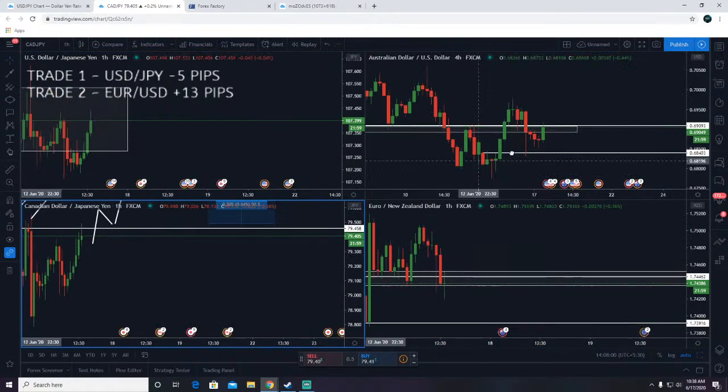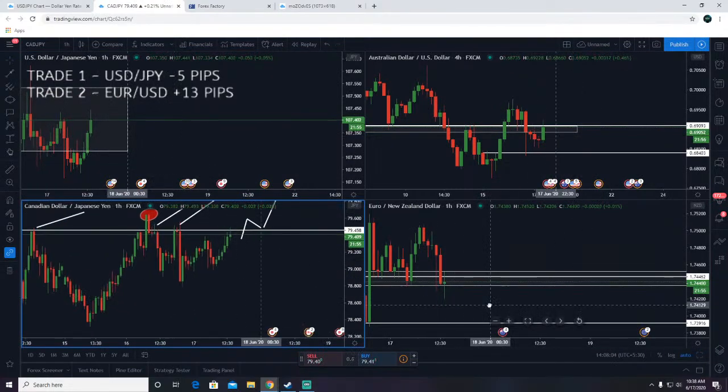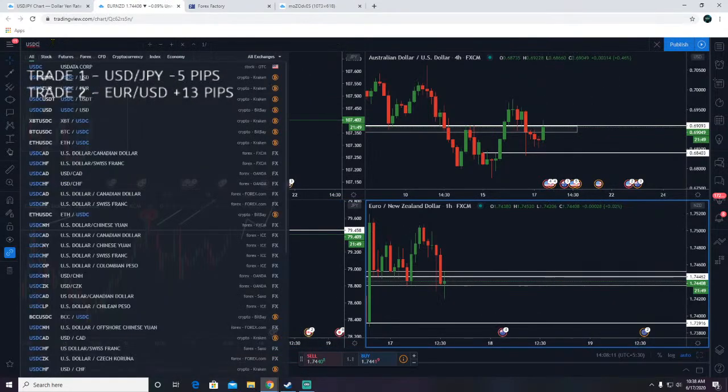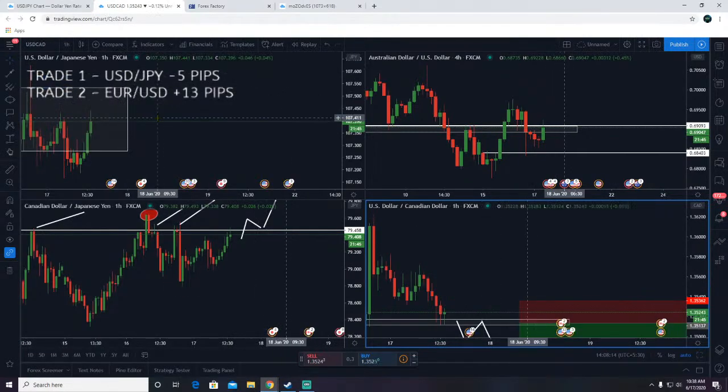Yeah, if it does close above and USD CAD closes below, we would have two setups in our hands and make profit from both of them.